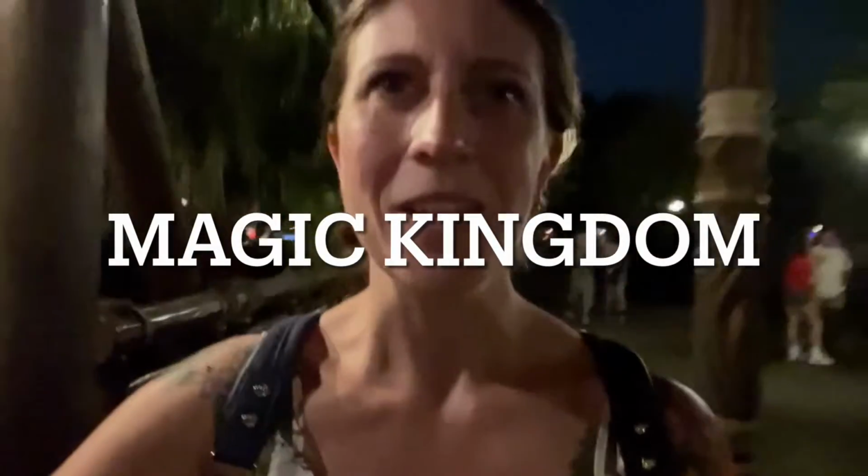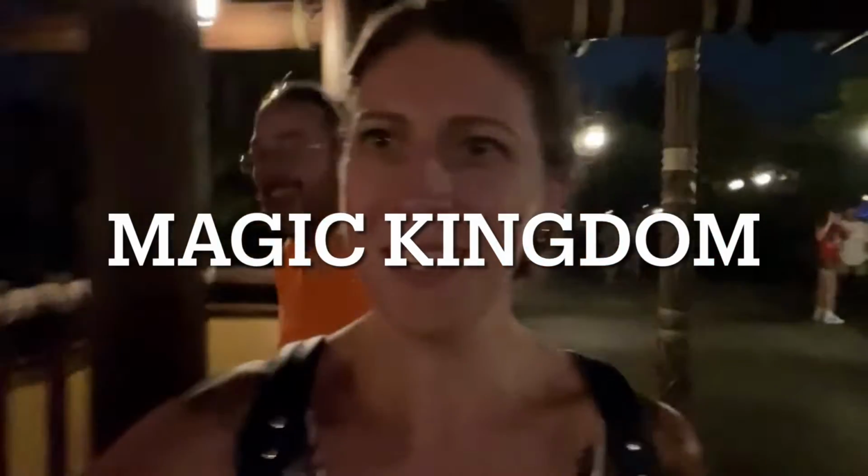Last park, we are at Magic Kingdom. It is 8:14. We ate something already. We ate corn dog nuggets at Casey's Corner. And now we are headed to go see what ride we're going to do. But we have been super successful today, so I am very excited. But it's loud and crowded. So off I go.